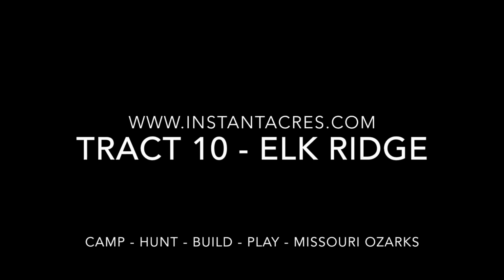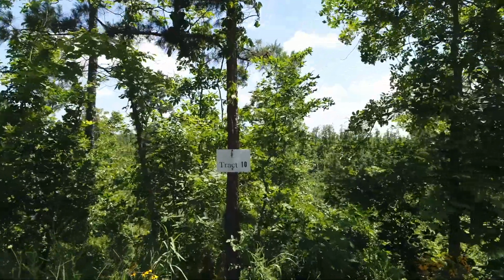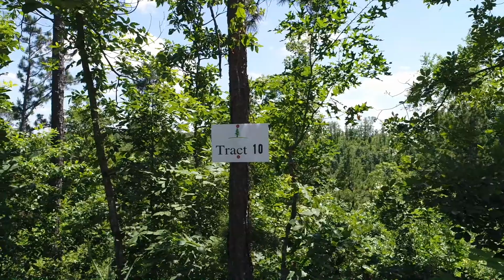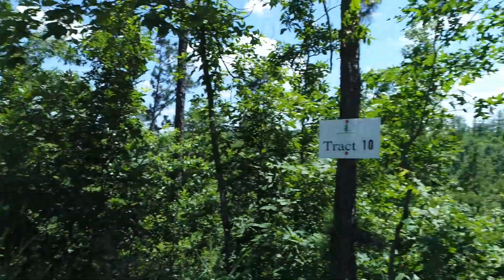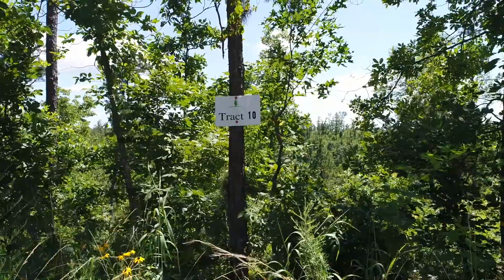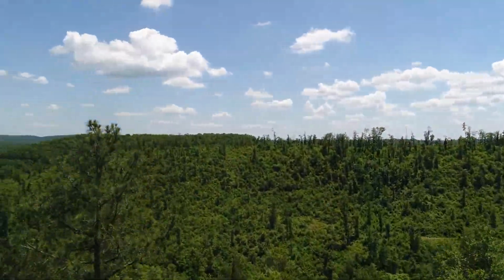Here is our drone video for Tract 10 at Elk Ridge in Shannon County, Missouri. Wow, we zoomed right in on that sign there. So we're on the north end of the property. The truck is parked on one of the trails at Elk Ridge, just off of the highway. And there goes the drone up in the air. Let's have a look at Tract 10.